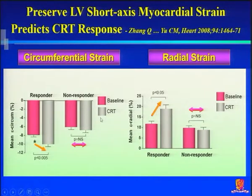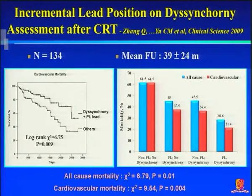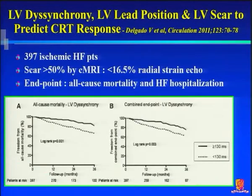Therefore, we got to find out whether this patient will have a decent circumferential strain and radial strain. If they do, they tend to respond better. If they got a low strain value before therapy, they usually will not respond much after device therapy because the myocardium is too sick. Now, this is a study from the Leiden group who actually examined 397 ischemic patients, and they tried to make use of cardiac MRI and compare with the strain, and they show that a strain value less than 6.5% will be equivalent to more than 50% of the scar tissue.